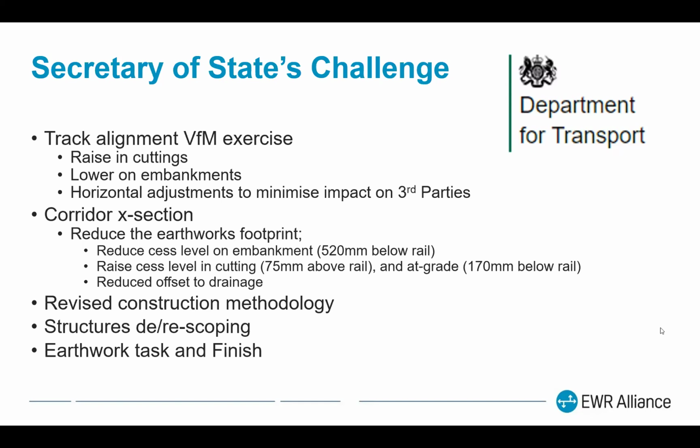Also, originally, the whole route was going to be electrified. Obviously, that got cut out, which meant that interventions on the structures could be changed as well. And quite a lot of the structures went from being completely rebuilt to just being refurbished or slightly altered. And the earthwork task and finish was brought in quite considerably. I think the original program showed it taking 4 years. I've already told you we did it in less than 18 months.